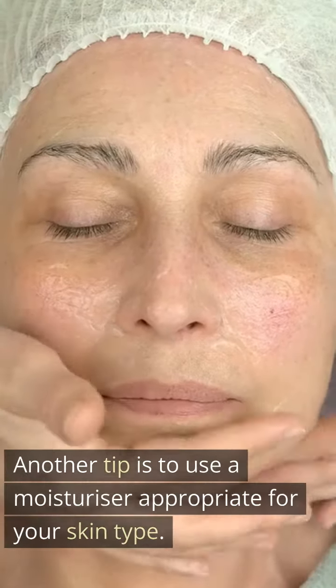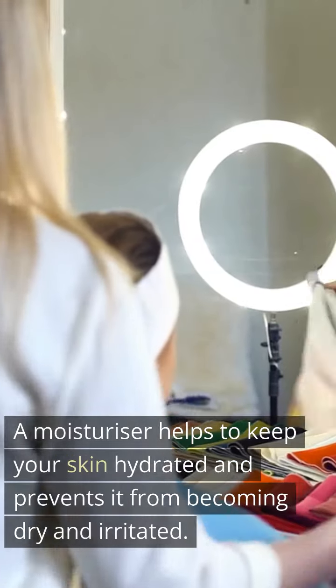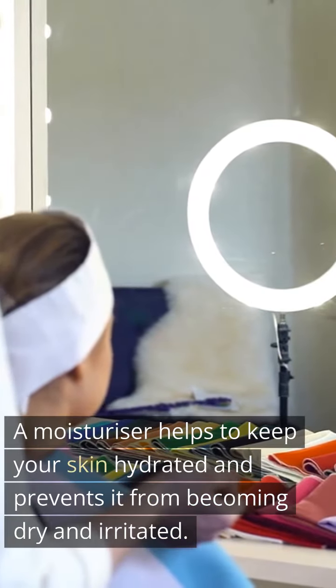Another tip is to use a moisturizer appropriate for your skin type. A moisturizer helps to keep your skin hydrated and prevents it from becoming dry and irritated.